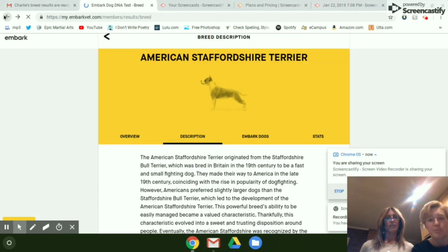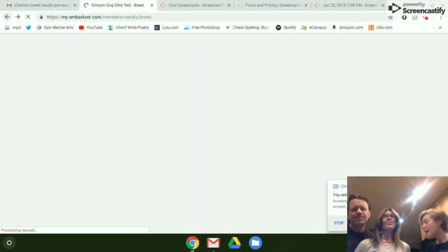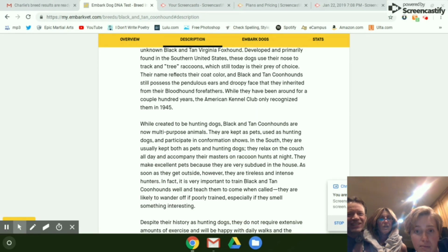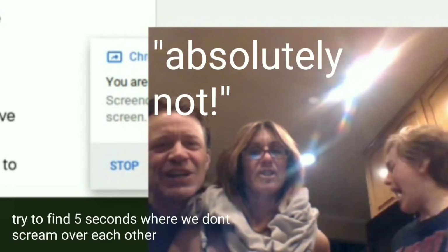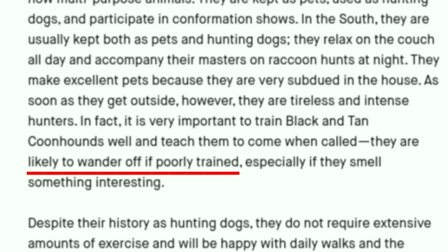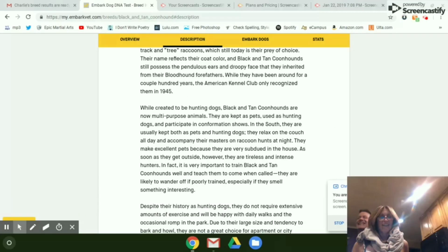Let's go back to the breed again. Interesting. That's weird. Doesn't look anything like her. She's a terrier? Explains why you're a terror. Legally, in the South, they are usually kept both as pets and hunting dogs. They relax on the couch all day and accompany their masters on raccoon hunts at night. They make excellent pets because they're very subdued in the house. As soon as they get outside, however, they are tireless and intense hunters. It's very important to train them to come when called. They are likely to wander off if poorly trained, especially if they smell something interesting. She's never coming off the leash.